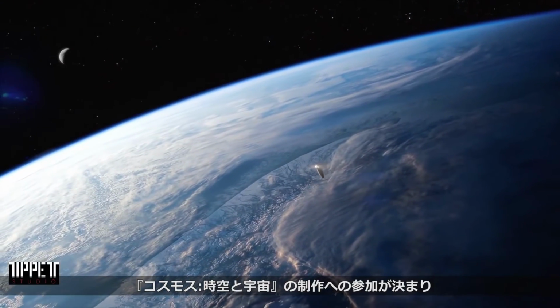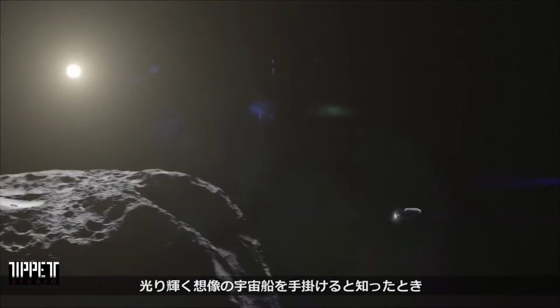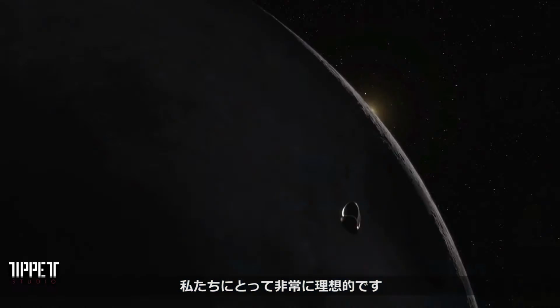When we first heard that we were getting Cosmos and we learned that we were going to be working on the Ship of the Imagination, which is basically just a very shiny object, I first thought, maybe we can try Modo on this. Modo was such a quick renderer, and we could just position lights and interactively take a look at it while we're working on setting up the textures, the scene, or the lighting, which made it just ideal for that kind of possibility.